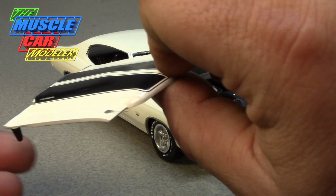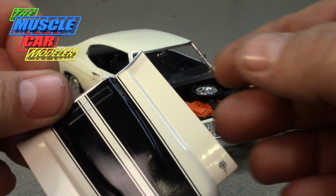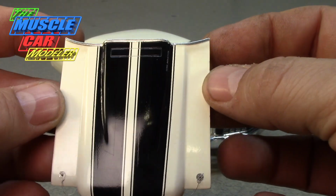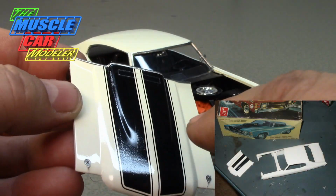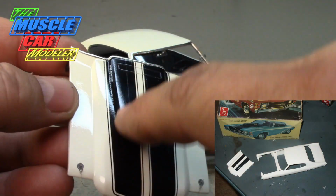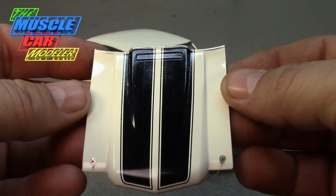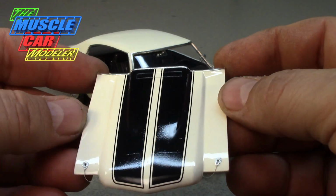I did photo etch hood pins, so you can see those here. And here's the stripes. I also had some issue with the stripes, if you look closely, but I'll show you on the real car. I painted the black here because I was having trouble getting it to fold onto that. So I painted black here, and then I laid the decals, but cut it in like a W. And that worked out really nice and follows it like the real car does.